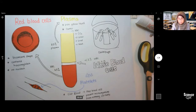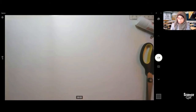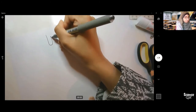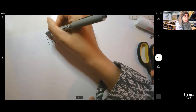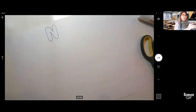Right, so today what we're going to be looking at is neurons. So I'm going to go to an empty piece of paper and I'm going to write the word neurons. Let's make sure that I spell this correctly. So we're going to have N. Now, neurons is a special scientific word for nerve cells.